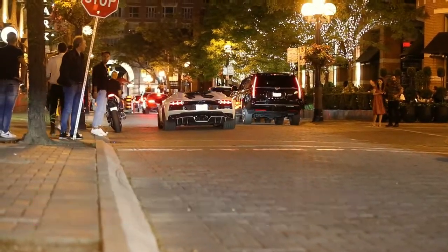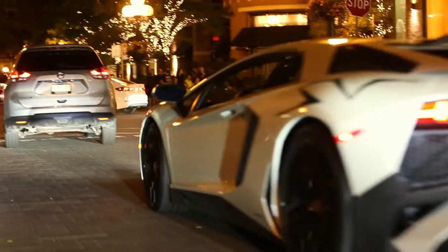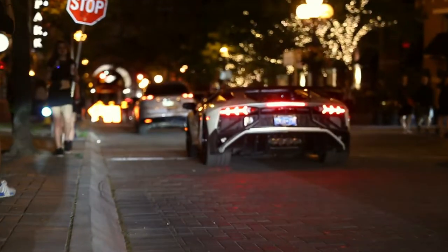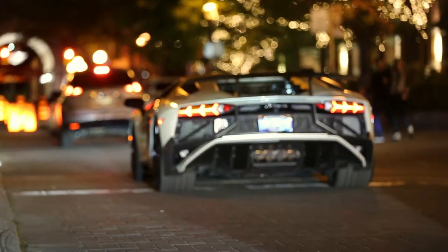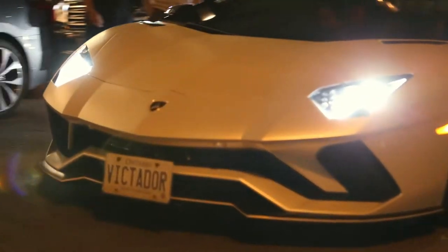Oh my god! Aventador! Here comes the SV. Oh my god. God damn, I love that car. Find the SV, it's Victor. Okay, man. Wow.